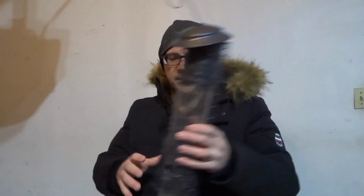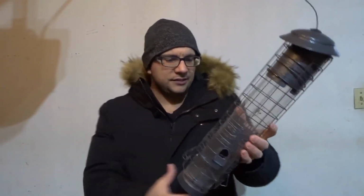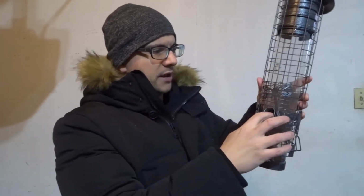I ended up getting separate bird feeders because the ones that I have are much bigger than this, but I figured I would use this bird feeder for video before I discard of it, okay? I'm not going to use this one, but this is the one that they left for us. As you can see, you would put the bird feed in here, and then the birds would go in there and they would feed from it.